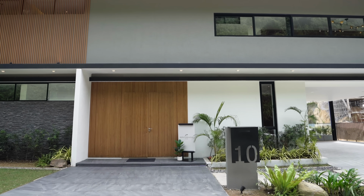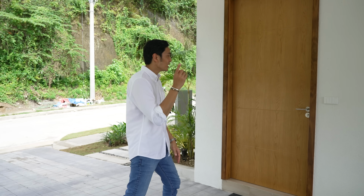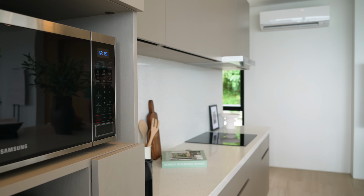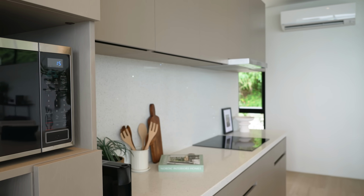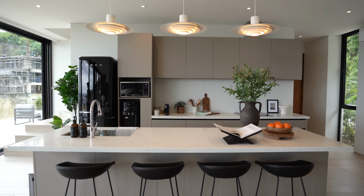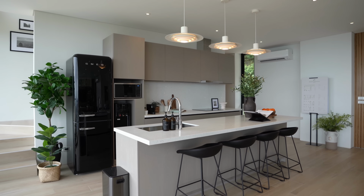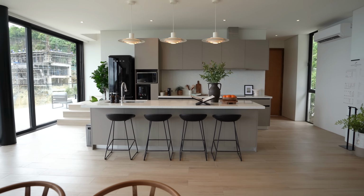But the most important thing, syempre ayaw naman natin na everyday dun tayo sa main door dumadaan, di ba? Dito yung everyday door natin. So imagine if you're carrying heavy groceries, you're coming from your car, and then pasok ka dito, meron kang dala-dala, you can be able to right away place it here in the kitchen. And that was our thinking for this type of setup. That everything is easy, free-flowing. Basically, the thinking of this house is it has to be as minimal, not just in design, but also the effort it takes to live in the house.